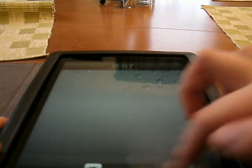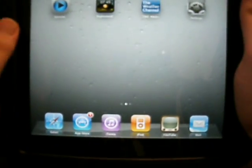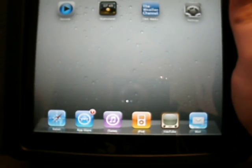Press the home screen. Whoops. Alright, so I'm going to start from the bottom up. I have Safari, App Store, iTunes, iPod, YouTube, and the mail. So let's start with Safari.